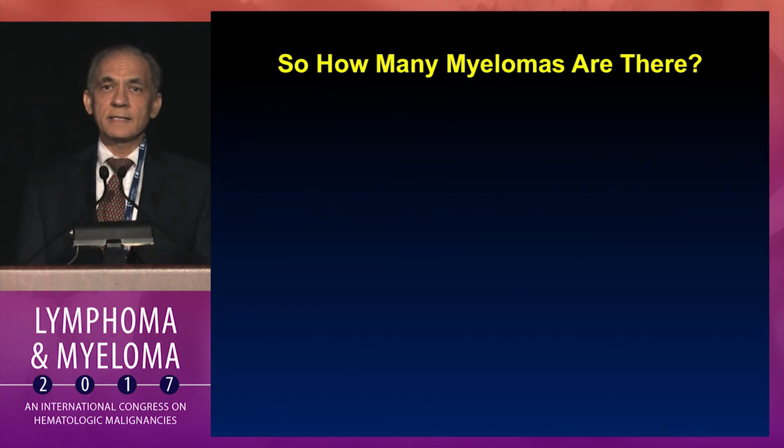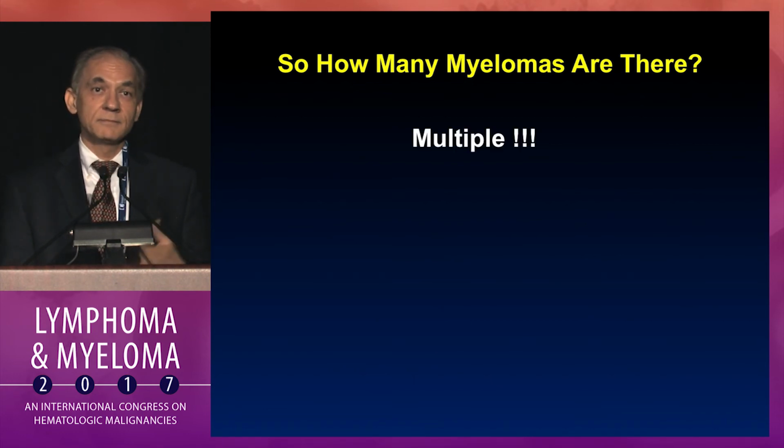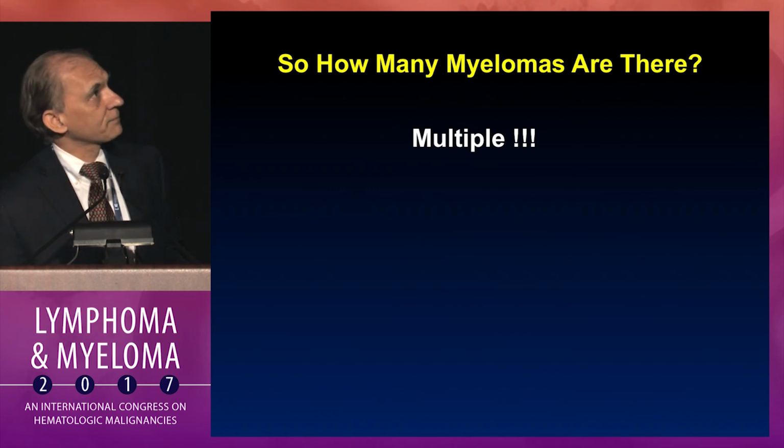So it's a simple answer to the question, how many myelomas are there? I think we knew it for a long time. There are multiple myelomas present.